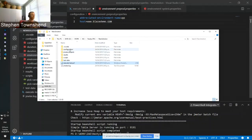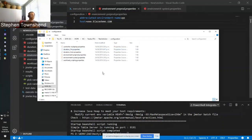And then I have these different folders. So in the configuration folder, I have these properties files. So anyway, if you've used JMeter much before, you'll know there's a file called jmeter.properties or system.properties or user.properties. These files contain all the configuration to define how you want JMeter configured. But the power of JMeter is that you can define your own properties files with any property you like. And that's what we're utilizing here. And you'll see that I talked about those 4 categories: controller, duration, environment, and workload. And that's how I've split up my configuration here. And it's a combination of 4 of these properties files, which are just going to define the test that I want to run.